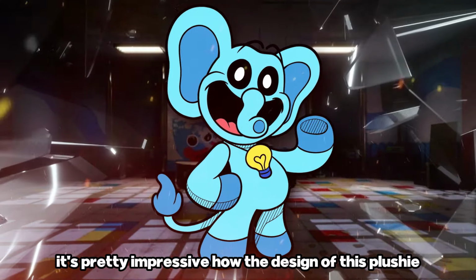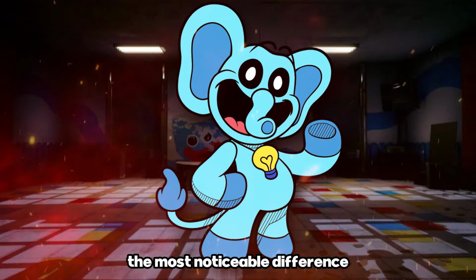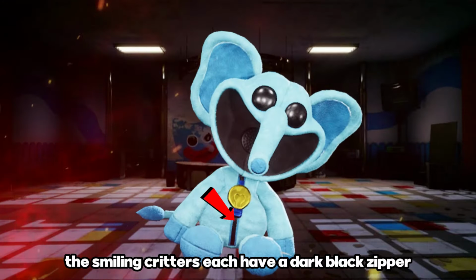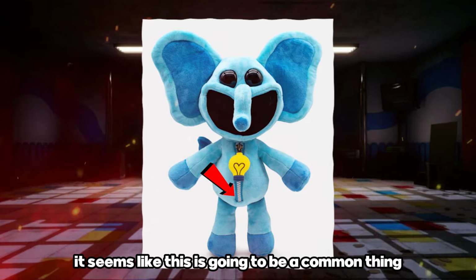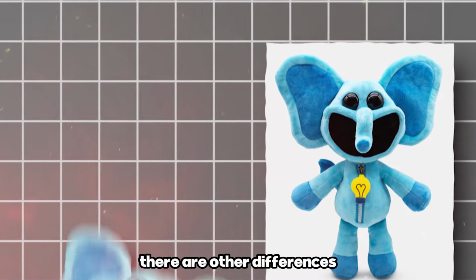It's pretty impressive how the design of this plushie almost stays true to Bubba's original design. The most noticeable difference you might find is the zipper. In the game, the Smiling Critters each have a dark black zipper, but in the real-life toy, it's white. It seems like this is going to be a common thing with each release of every critter. There are other differences, but they're more subtle.